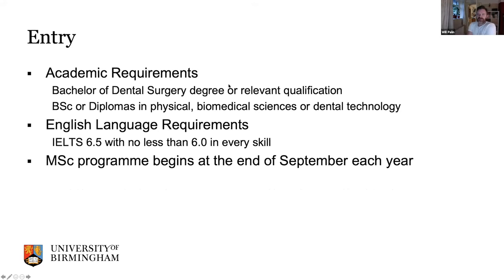In terms of entry, we require experience in dentistry of some sort. A Bachelor of Dental Surgery degree or equivalent relevant qualification is essential. It doesn't have to be specifically dentistry. It can be an allied field. So we look for experience in physical or biomedical sciences and those who are really interested in a research career. Or it might be for already qualified dentists who are looking to increase their research experience.